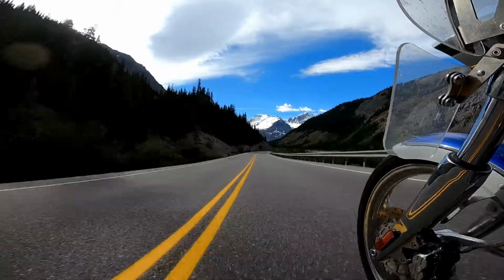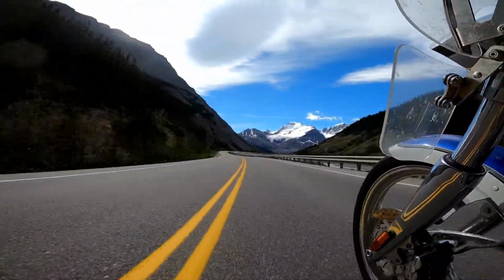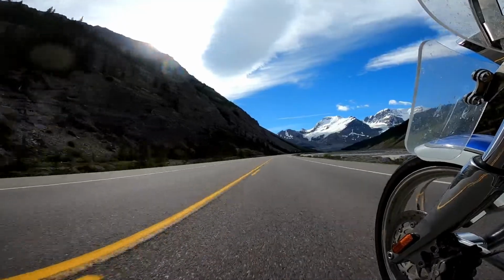This highway can get a bit curvy, but it's best to take it at a moderate speed. You're here for the scenery, not for the race.